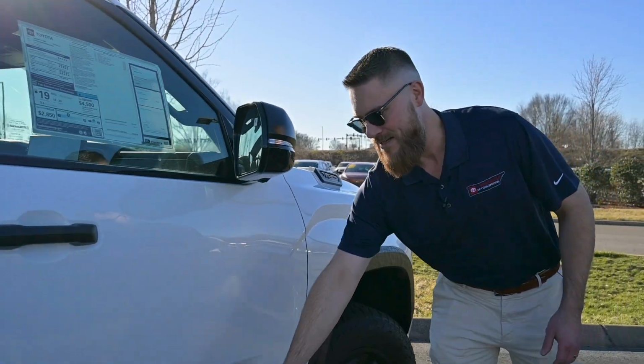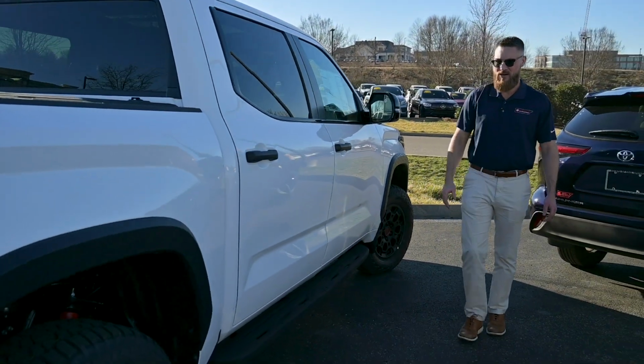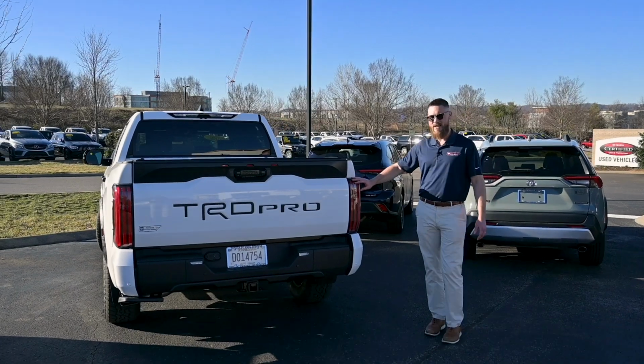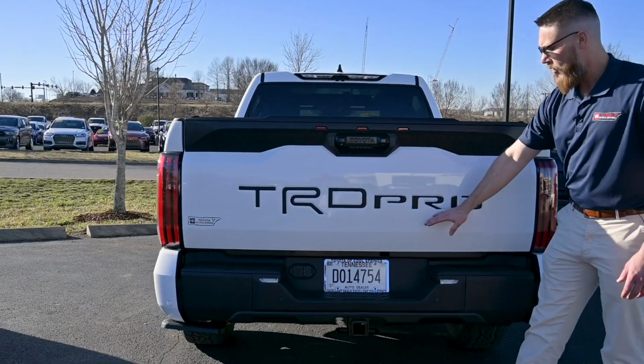You've got your black side step bars. These are pretty heavy duty, so if you were to catch some dirt or sand, it's not gonna hurt them. You've got some awesome sequential tail lights, so when you turn your blinker on, it'll feed back and forth. Here on the back, you've got your TRD Pro logo as well.